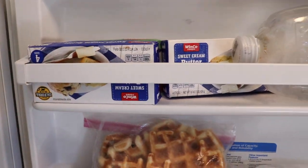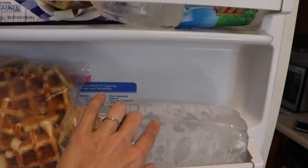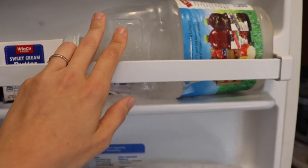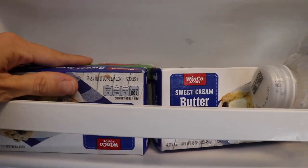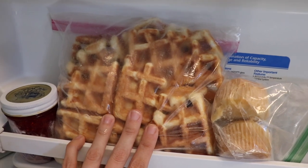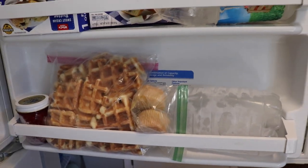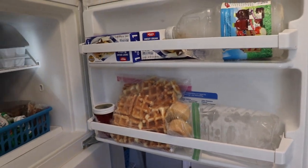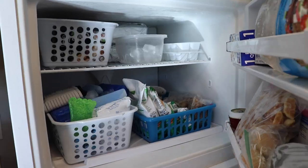Over here in the door, nothing fancy. I have two frozen jugs of water that we use in our cooler when we take our big cooler places. And then butter up top here, leftover things, waffles and so forth. And so yeah, it's not pretty, but it works. And now I can see everything and know what I have, and it's easy to go from there.